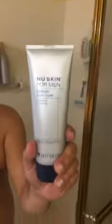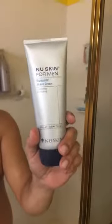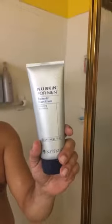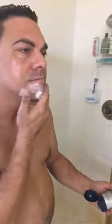Now he is ready to go. What he's going to do is use the Nu Skin Dividends Shave Cream. It is a cleansing and exfoliating shave cream. He used to just use soap, and you just need a little bit, and he's going to put it on his face. I still can't believe we're doing this in our bathroom from the shower, but hey. This is a new routine now. This is what we want to show you guys.